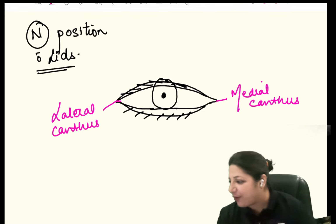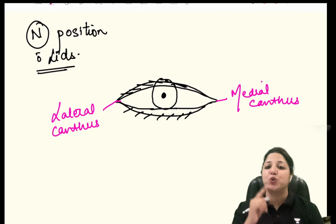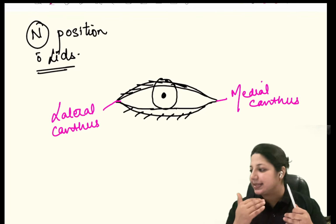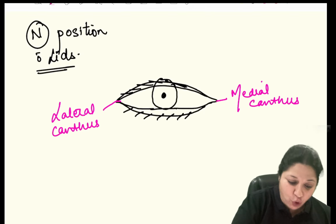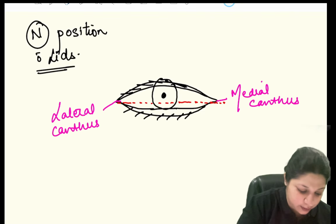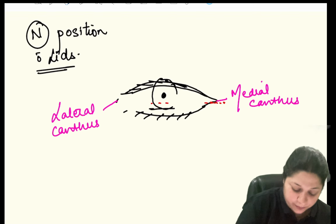All right. So first you have to tell me out of the medial and the lateral canthus, which one is higher? Is it the medial canthus or is it the lateral canthus? By that I mean if we draw a line from the lateral canthus, which one will be higher? This is not correctly made. Which one would be higher? Tell me.